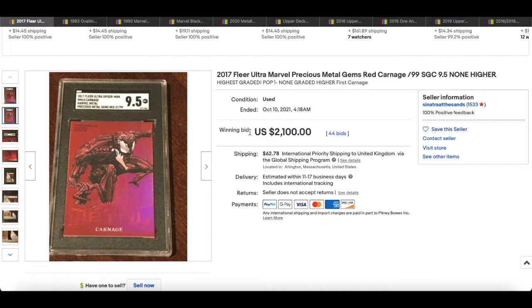Anyway, nevertheless, interesting to see SGC slabs getting some attention and fetching decent prices that are definitely matching some PSA prices. Only certain cards, certain characters, don't get me wrong, not across the board, definitely not. At the moment, so far, I'm not crapping on any grading companies whatsoever. But super interesting to see. So 9.5 SGC, $2,100, awesome.